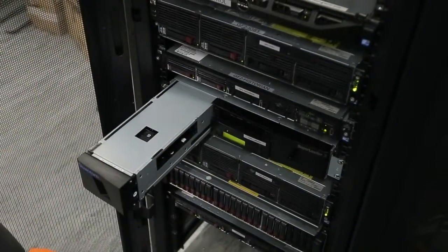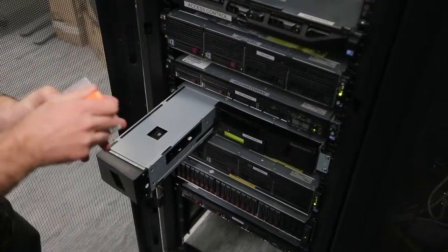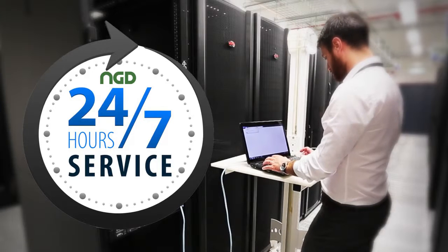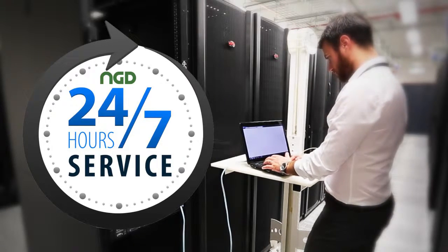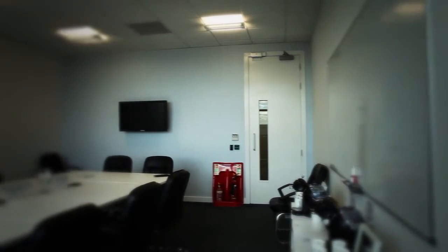Occasionally, some physical intervention may be required, such as changing tapes, a service known as media handling. And again, this is done by NGD's engineers who are on site 24/7. From time to time, a piece of equipment will need specialist third-party involvement. NGD will arrange for access and escort these specialists to the equipment rack. Again, the customer does not need to leave his office, but on the occasions when an on-site involvement is called for, NGD can offer project rooms, meeting rooms, and even permanent on-site offices.